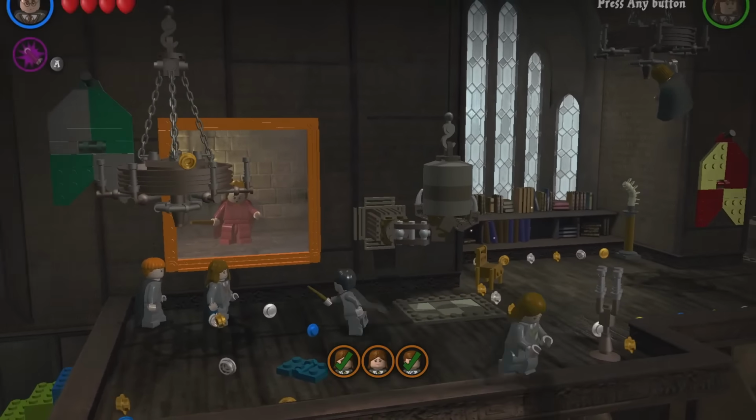Oh! We have another class here. Wait, is it gonna be potions class now? It looks like it's the same professor. Are we gonna learn a new spell today? What's it going to be? Is it still Wingardium Leviosa or is it something else? Oh, we're dancing. Wait, I don't remember that from the movie. I don't remember that scene. What is this? It's some kind of star thing. What's going to happen? What is he going to do?